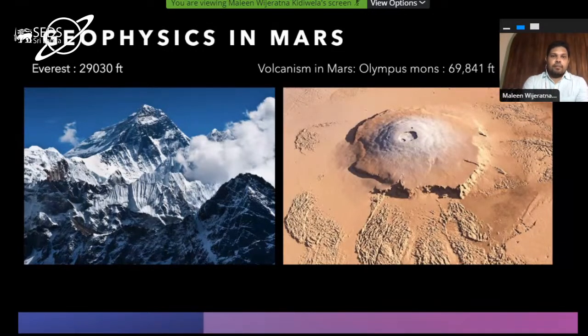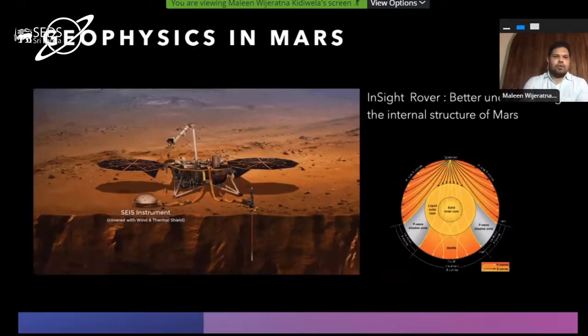And just going back to geophysics and what kind of data we can get from geophysics. We talked about how you can use seismographs that were placed on other planets to understand what the interiors of those planets are. But most of the time, we really can't land anything on other planets.